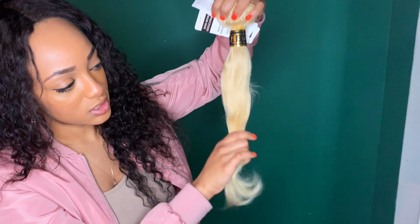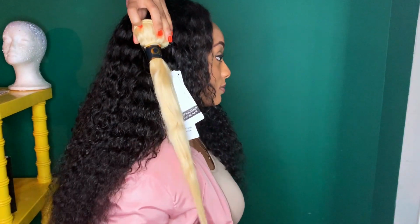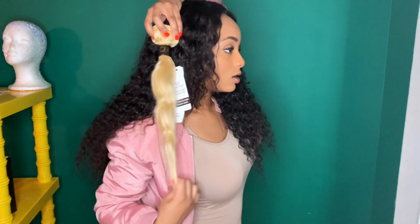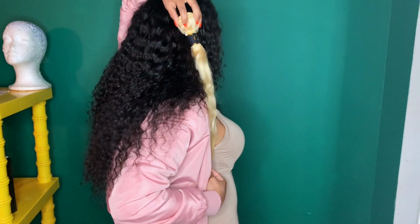The frizz, that might be a problem because if y'all don't know, I am planning on dyeing this hair, but I'm not going to tell y'all which color just yet. Just make sure y'all stay tuned. Let's see, the 16 will probably be like the middle of my head. And let's go ahead and stretch that out. Yes, that is about 16.